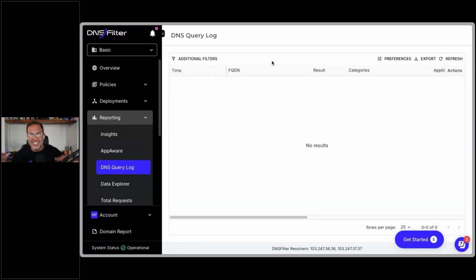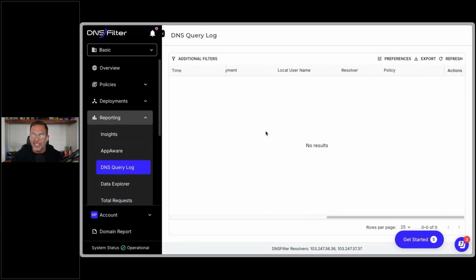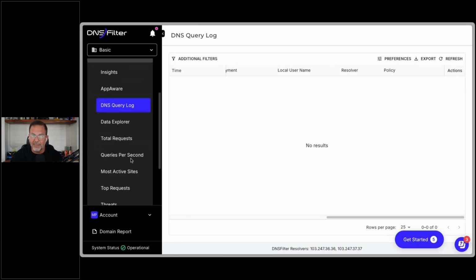But so this is like a raw DNS query log. It's going to give you the FQDN, the time, the category that the domain was, and the action. Was it allowed or blocked? There's only a handful of columns here that you can actually see, but you can export all of this into like a CSV or something of that nature.